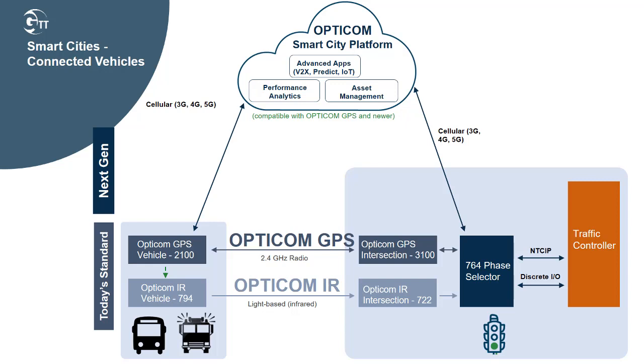But what you also notice is we've added the capability for this vehicle to communicate to the intersection over cellular communication. So if you have a reliable cellular network in your city, we can potentially leverage that as a path to connect a vehicle to the intersection. And in doing that, you can avoid some of this radio infrastructure or connected vehicle infrastructure.